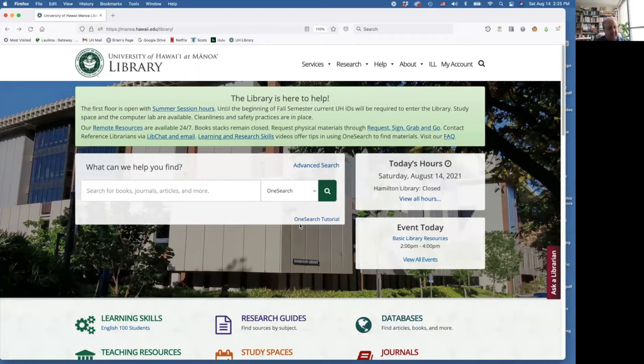Okay. So OneSearch again is our big general finding aid. Technically it's not a database because it combines a whole bunch of different databases. Yeah, that's a weird distinction that librarians get into. But the idea then is, at least initially with the basic search, there's an advanced search, which I probably won't show you, but there's a basic search.